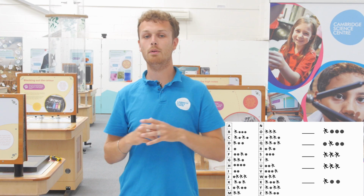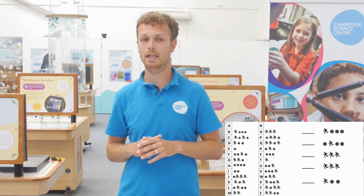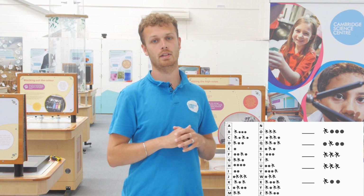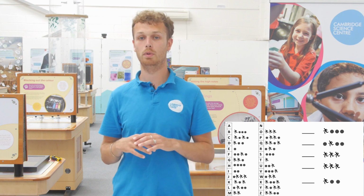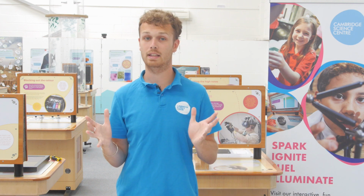This code is our take on Morse code. Morse code replaces the letters of the alphabet with dots and dashes. We've got an emoji version of that with a blue dot and a dashing man. Morse code was invented nearly 200 years ago and it is still used today. It's a useful code because it's rhythmic.